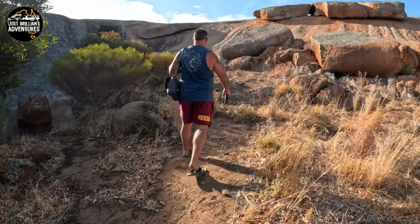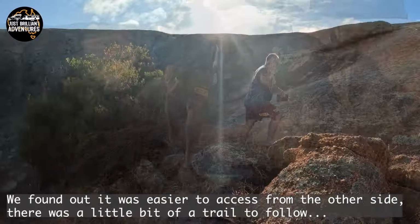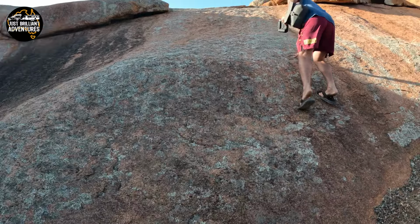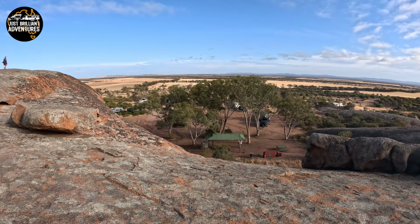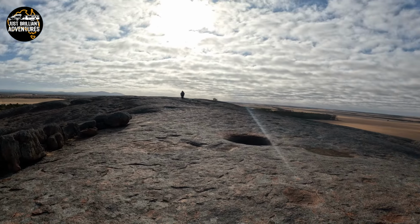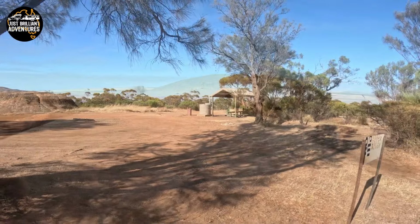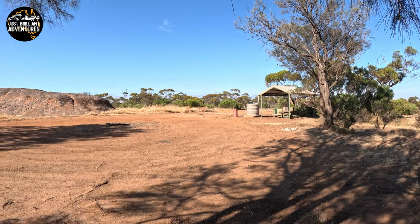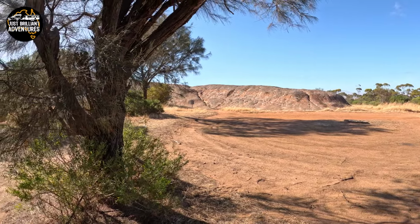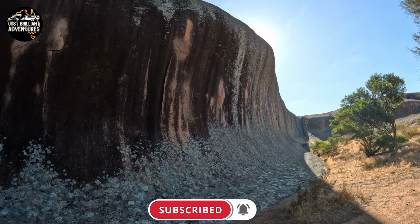Okay, I've got the correct hiking attire. So guys, here we are up on Pildappa Rock, looking down at the campground. Beautiful countryside. Dave's up the top up there. So guys, on the other side of the rock here, there's another picnic table, barbecue area, another toilet, fire pit in the centre there you can have a fire at. Now, it's easier to walk up the top of the rock on this side. It's a lot flatter. That looks pretty cool.